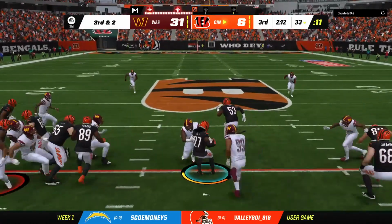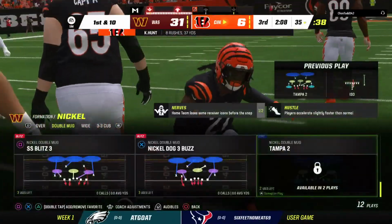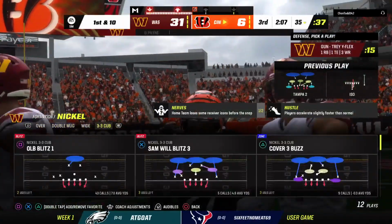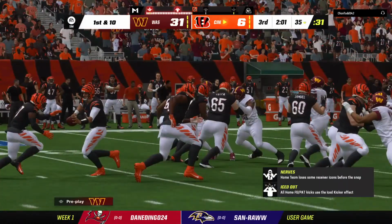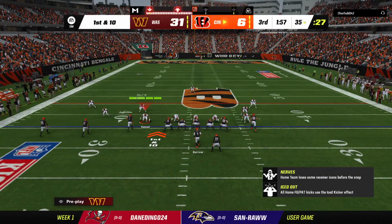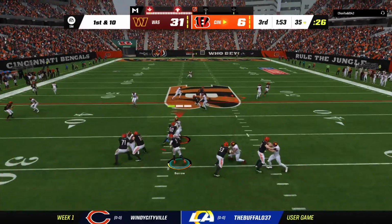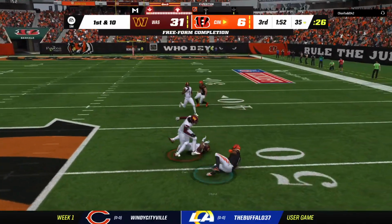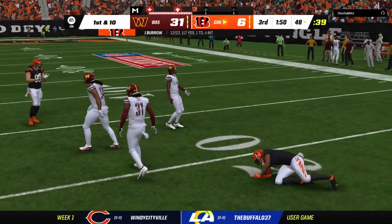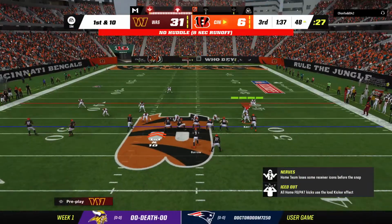They'll try to run for the first down with Hunt. And he's able to take this one up to the 35-yard line. It's a gain of 3, and it gets him the first. Here we go. 11. Burrow looking to pass. Over the middle, that's caught by Chase. And they're able to work this across midfield to the 48.